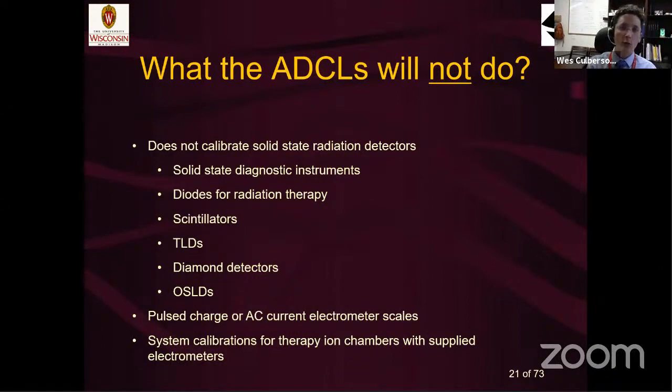But basically, these are a list of things we don't calibrate. We don't calibrate TLDs. We don't calibrate scintillators. We don't calibrate diamond detectors, OSLDs, or any form of solid state diagnostic instrument system. We also don't calibrate pulsed electrometer scales or AC current electrometer scales. And in North America, we don't calibrate systems for therapy. The ADCLs always separate the ion chamber from the electrometer. And that's not the case around the world.